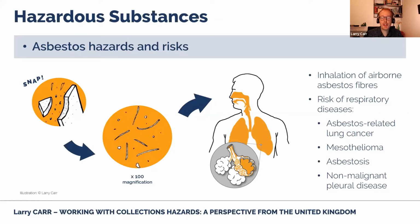We can be exposed to asbestos through breathing it into our lungs. Individual asbestos fibers are comprised of thousands of microscopic fibrils. When a material which contains asbestos is damaged, asbestos fibrils will be released into the air. If we are in the vicinity of the airborne fibrils, then we can breathe them in.